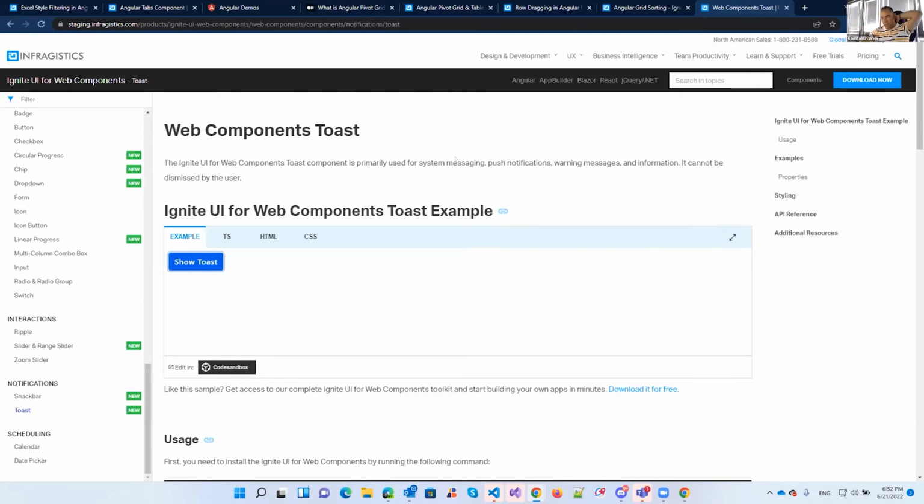Now, these components, as Jason said, they are no different than the Angular ones. Why? Because we follow a strict design system policy. So we define components in our design system, and then we implement them in different technologies. Actually, these web components also power our Blazor product. They also power our React product. So you get a toast in web components. You're going to get the same toast in Blazor, looking the same way, acting the same way, behaving the same way. They are no different from each other. You have the same user experience.